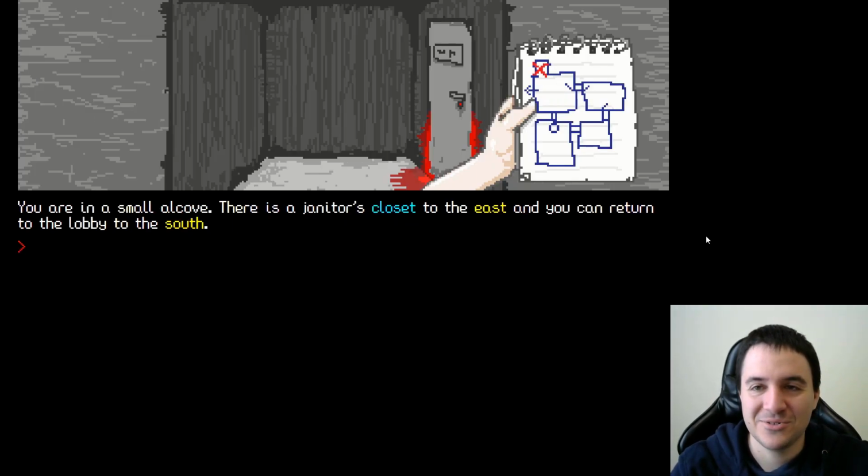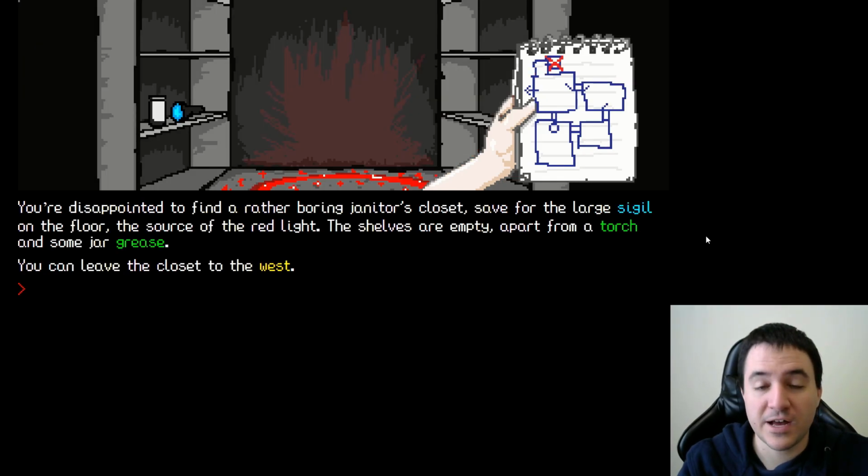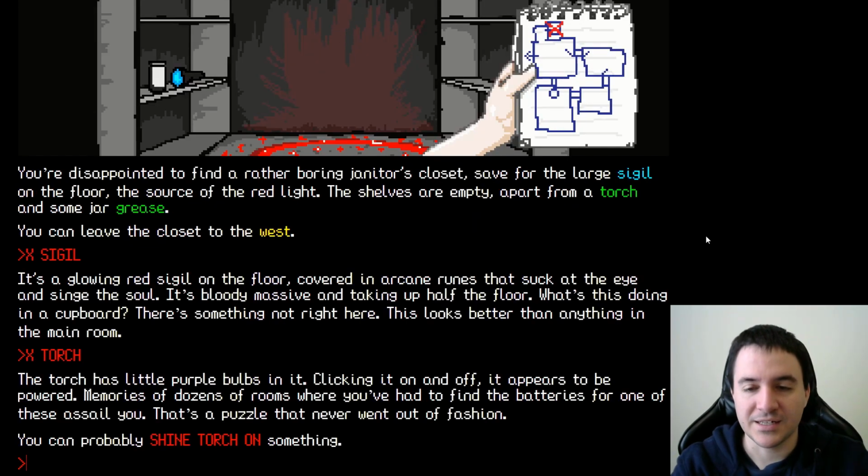Okay, so can I go north, and now can I unlock the janitor's closet? You're disappointed to find a rather boring janitor's closet, save for the large sigil on the floor. The torch has a little purple bulb in it. Clicking it on and off, it appears to be powered. Memories of dozens of rooms where you've had to find the batteries for one of these assails you.